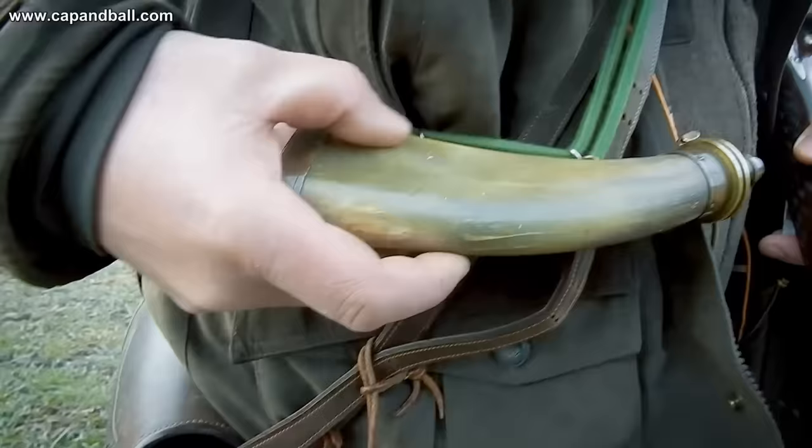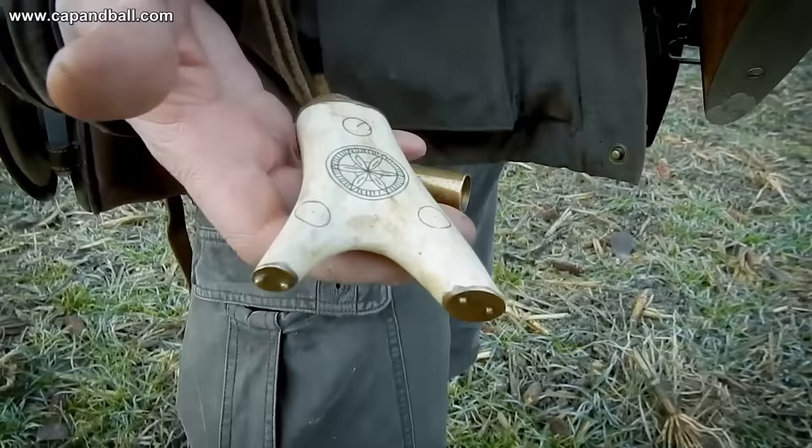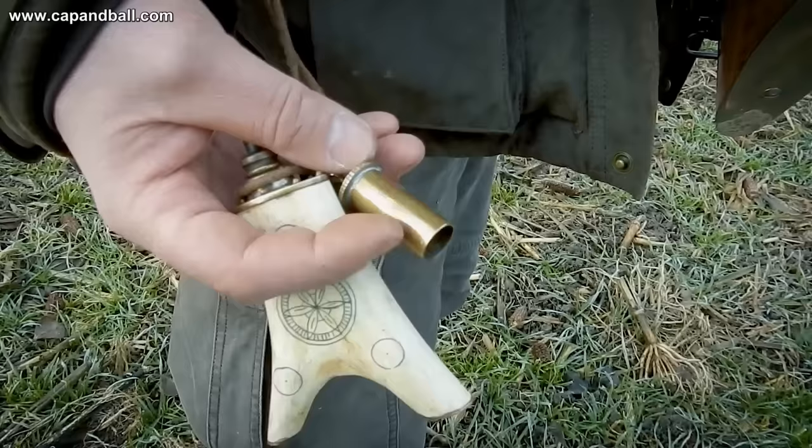And that's my powder flask. It is also an original piece made in the mid-19th century. And this small one here is my priming flask I made from red deer's antler. This is a very classical form here in Central Europe. I have my fine priming powder inside that is of 4F granulation. This fine powder is the key in fast ignition. And that's my volumetric powder measure set for 90 grains.